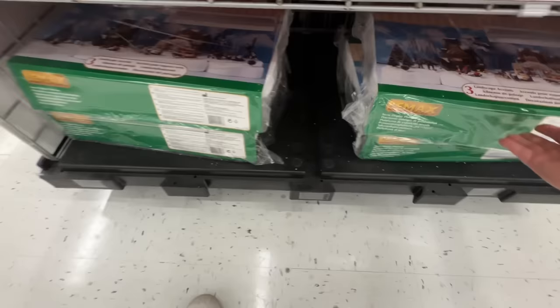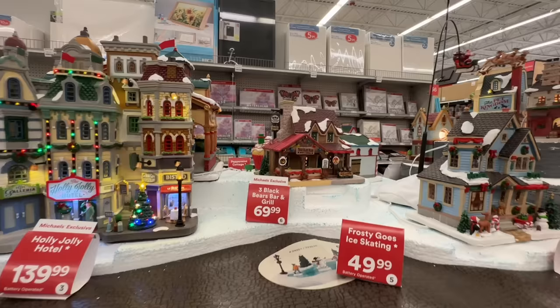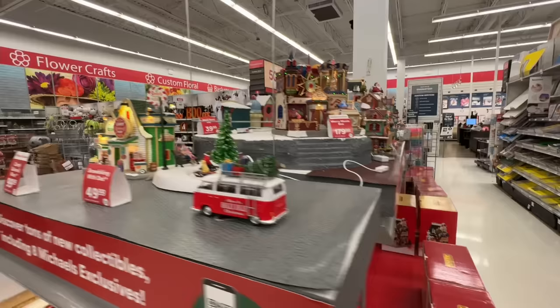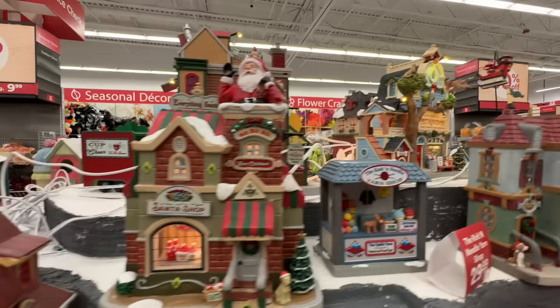Last look at the Michael's exclusives, the distillery. Holly Jolly Hotel. 3 Black Bears Bar and Grill. Cocoa Express set. And around this side, right here. Candy galore and more. Merry Music Box. The Santa Shop. And the Pet Kingdom. I think that's all 8 of them.